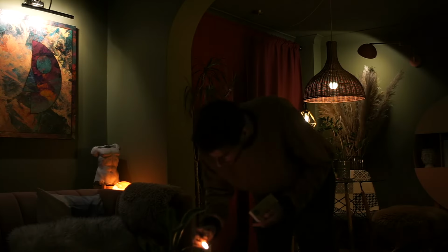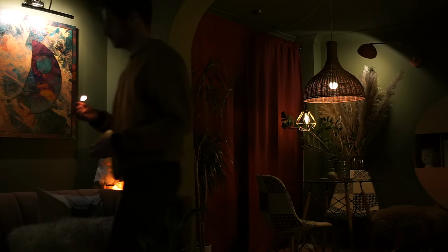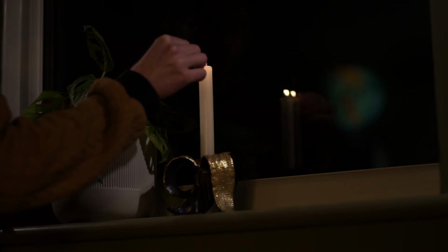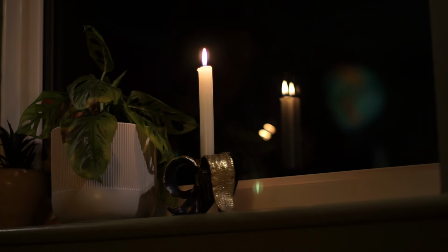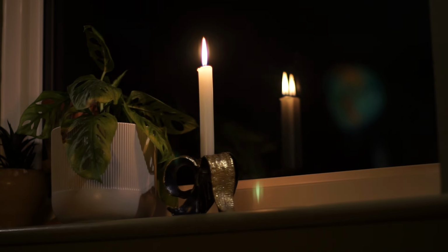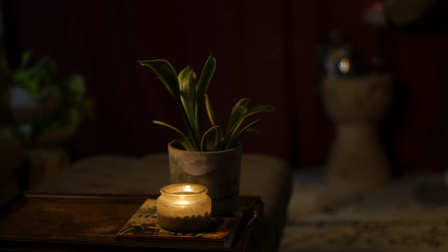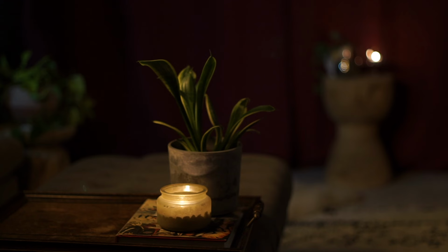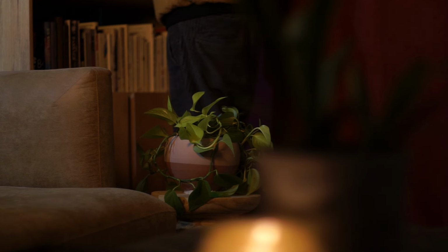Candlelight is an almost instant way to cozy up a space. And because this window doesn't have a curtain yet, lighting a candle just warms it up immediately and takes away some of the coldness of the black glass to the outside world. I am careful to keep the candles away from the curtains, but I do like the soft twinkling glow against the red material. Makes me think of a theatre or maybe a cinema.